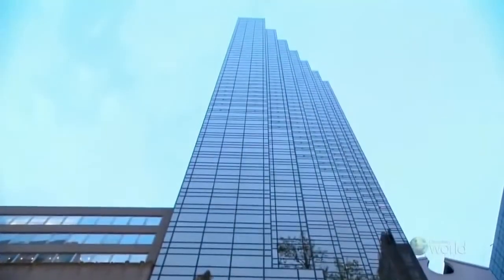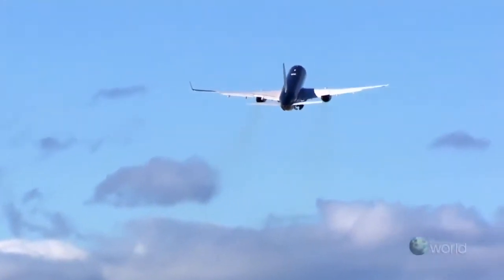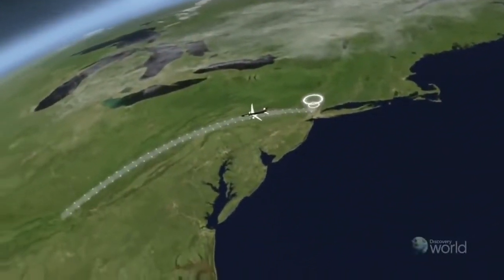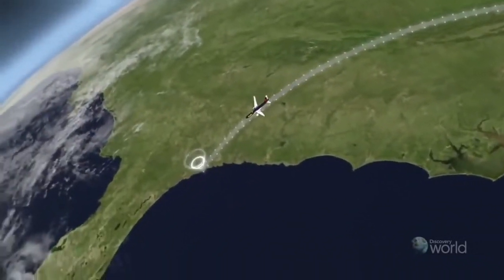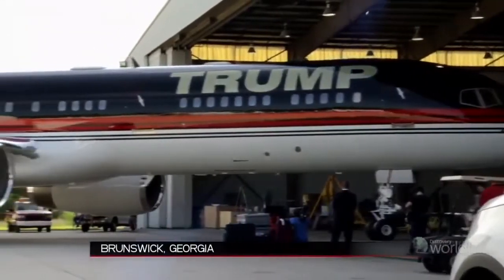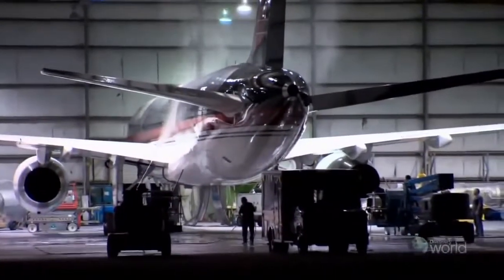Trump returns to the pinnacle of his empire, Trump Tower. Now he gets to work with the business of making money, while John Duncan gets the 757 back in the air. It took only 45 minutes to refuel and turn around to get him to his next destination, Brunswick, Georgia, where the plane will be serviced and to the standards which Donald Trump demands. Even with 2 shifts working around the clock, it's going to be a tight turnaround to guarantee a timely departure.